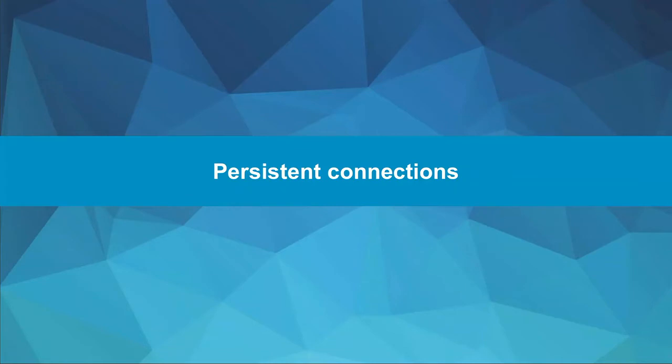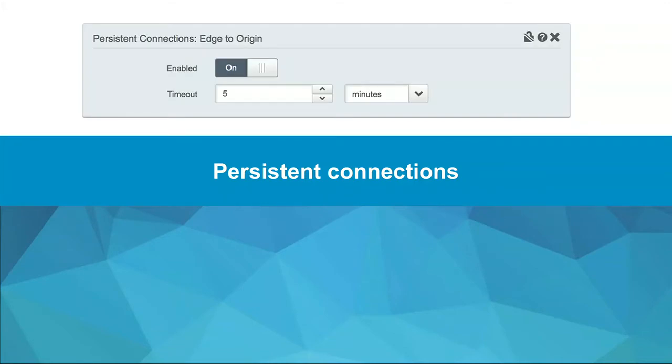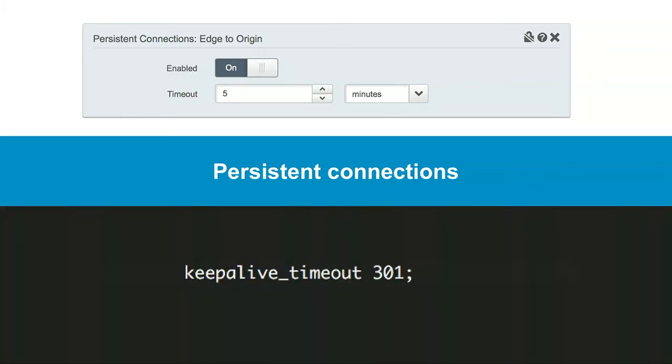That's one. Persistent connections. The TCP connection between the edge server and your origin is persistent, and by default, Akamai expects a timeout of 5 minutes. So make sure that on your backend, the timeout is 1 or 2 seconds longer. If you don't make a change, what happens? Akamai reuses the TCP connection and talks to your web server. Your web server says, I don't talk to you, you need to create a new connection. You spend time, and then you need to recreate a TCP connection.